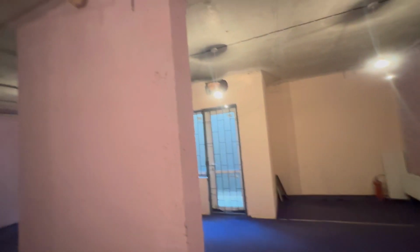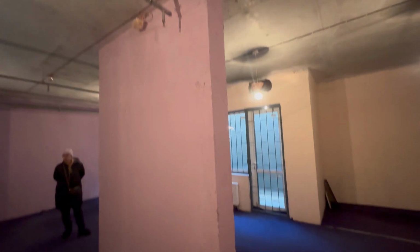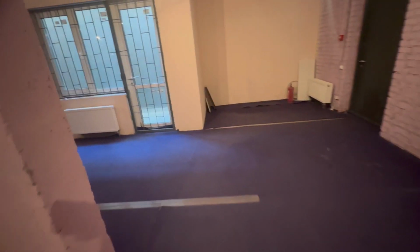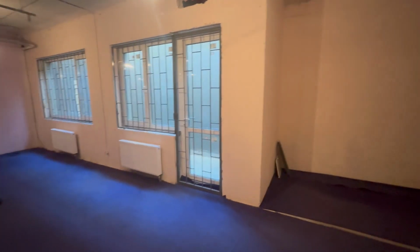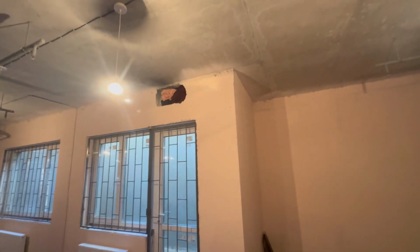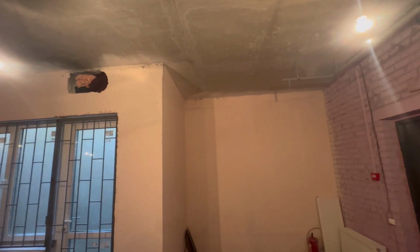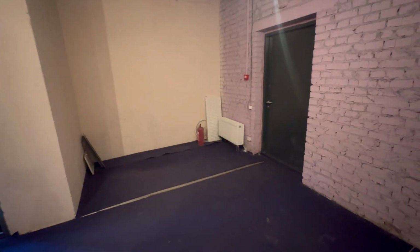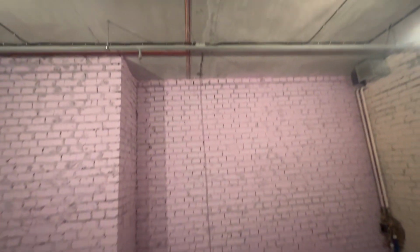So we arrived at the first location. This space is located on the ground floor, halfway down in the basement. It's very common in Ukraine to rent out the first and -first floors in new buildings, I mean multi-story buildings, as commercial space. And now basements are also safer, it's about 75 meters.